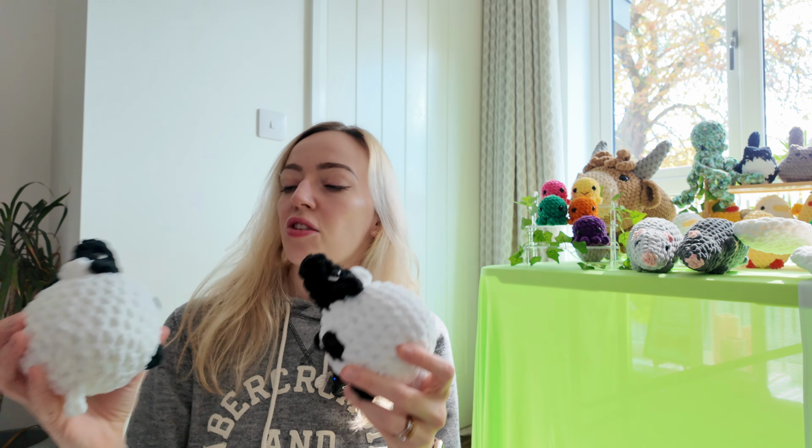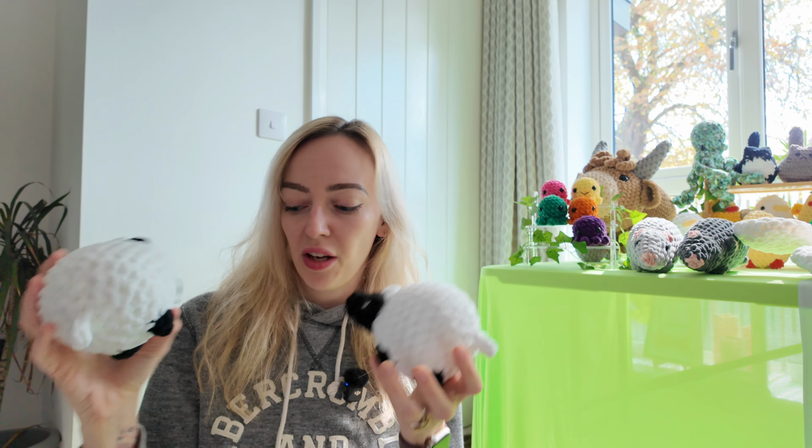We have 20 sheep, so lots of sheep. That's such a fun pattern to make. I can't believe it's available for free on Instagram, but if you make it and you like it, then you can buy the PDF, and I would recommend it because it's really nicely laid out. And if you're like me and you like having a PDF version of things, it's just really nice to be able to support someone who's put time and effort into designing something lovely for us.